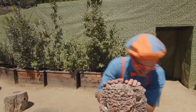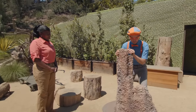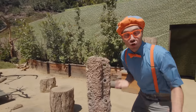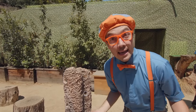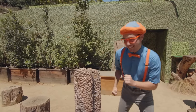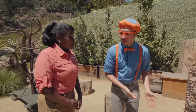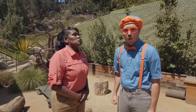Whoa. Ooh. What is this? Really bumpy, kind of rocky. This is a termite mound. But I wonder why it's here. Hey, maybe Lisa knows. Let's ask her. Hi, Lisa. Hi, Blippi. Why is there a termite mound here? Well, Bobby is going to introduce you to Zola, our aardvark, who eats termites.